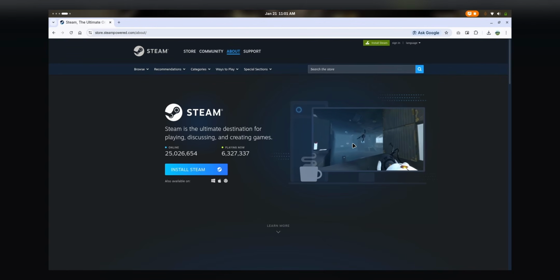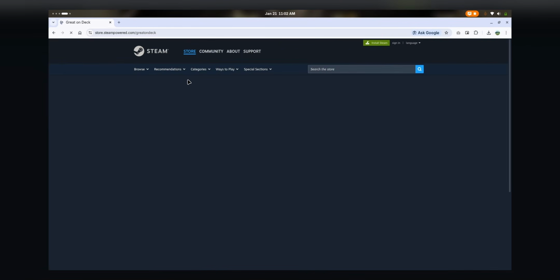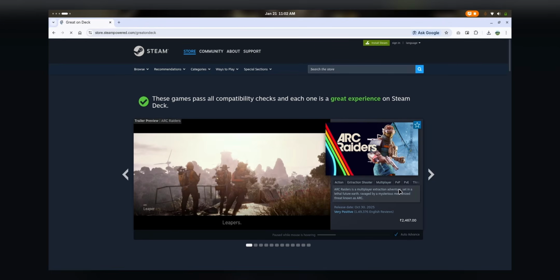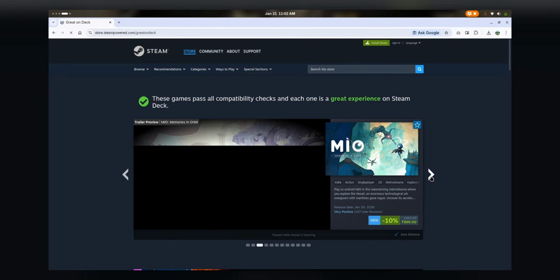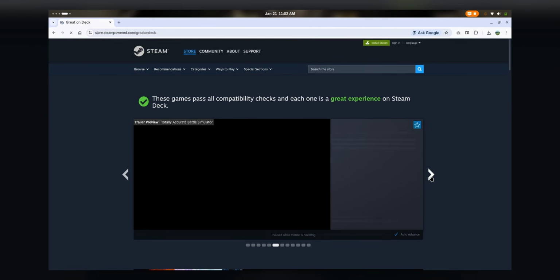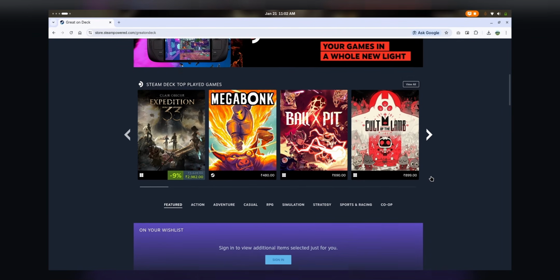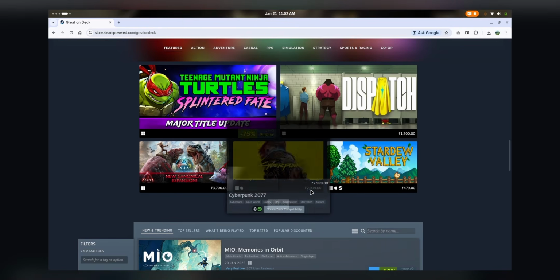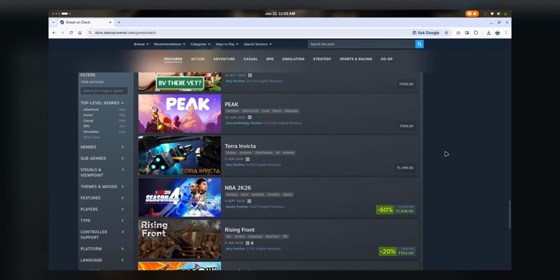Okay, what is this game? Maybe Control or something. Maybe not. I would like to see what are the games which are great on Deck, because Steam Deck equals Linux. So if any game runs amazingly on Deck, it will run amazingly on Linux. So Arc Raiders works amazingly. Nice. NBA, Elden Ring, Hollow Knight, Battle Simulator, Thronefall. These are amazing games. Then we have Expedition 33, Ball Pit, and all the other amazing games. Even Cyberpunk runs amazingly here. Nice. So yeah, you do have the option to play such amazing games.